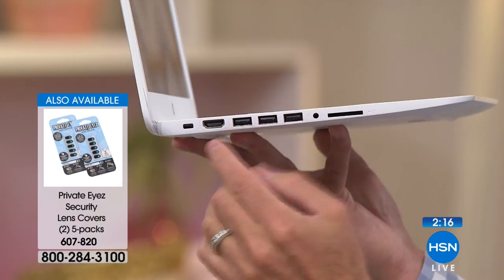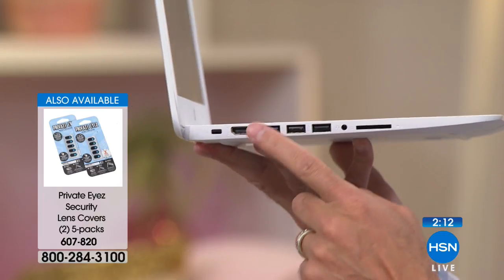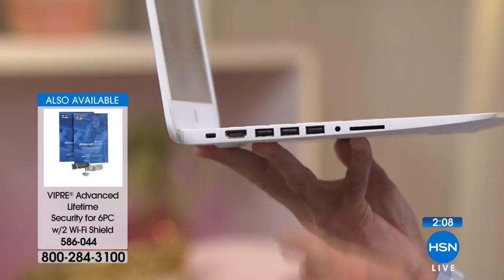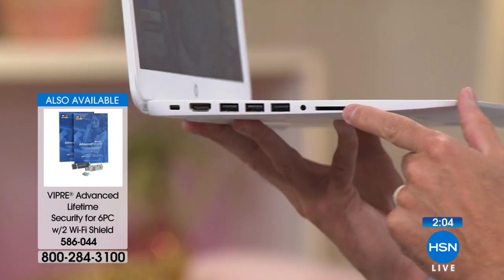But there's three USB ports. There's an HDMI port, so that means you can send high-definition audio and video with just one cable. And you see that right there? You know what that is? That's for your SD card slot.